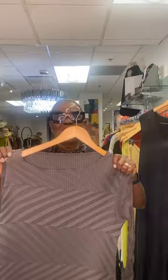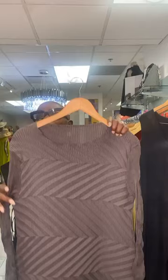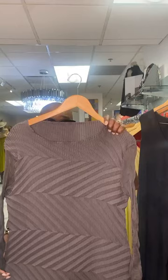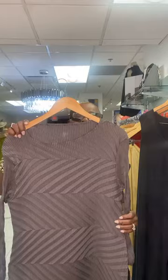This dress is phenomenal. It is one of those dressy pieces or not so dressy pieces or formal wear. It's a great mother of the bride dress for weddings. It's a great Mother's Day dress. It's just a wonderful piece. It comes in the color you see here, which is gray. It also comes in brown and it comes in black.